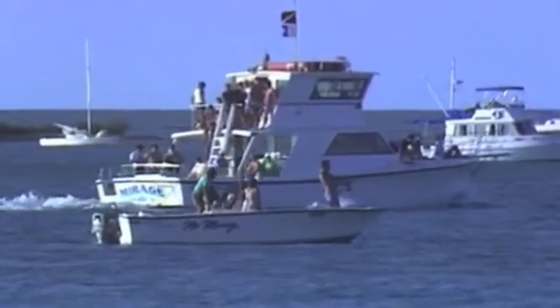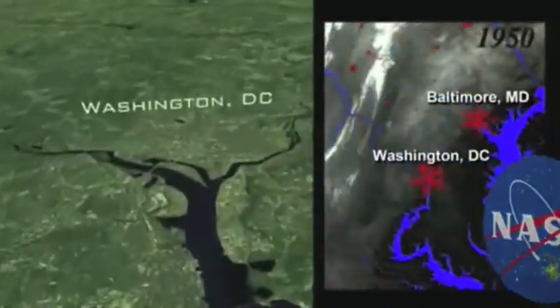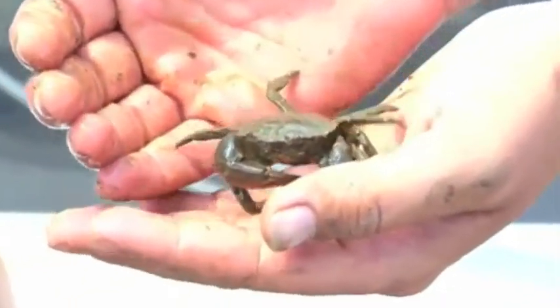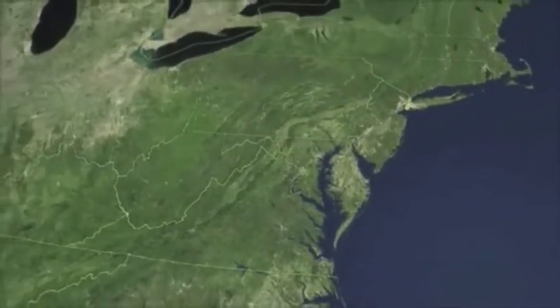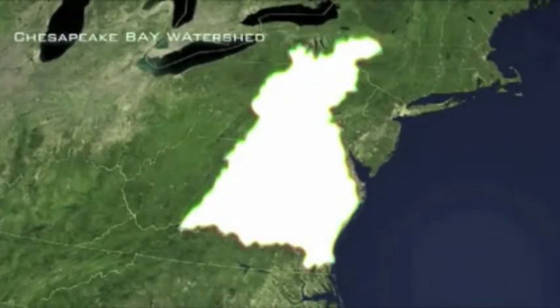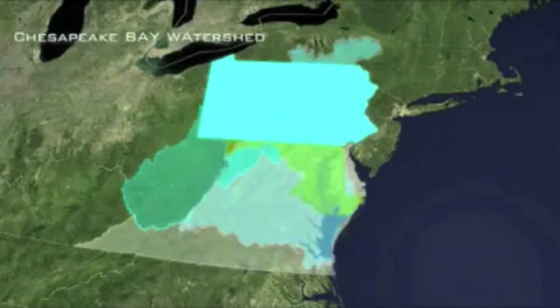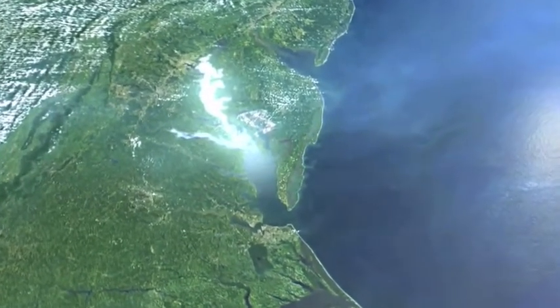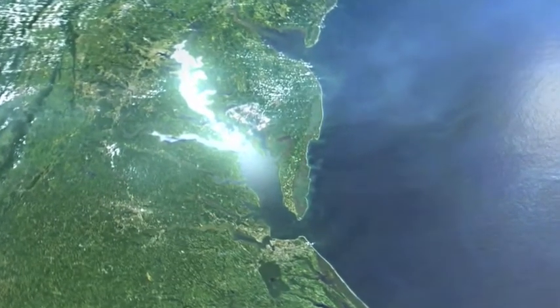But human impact has changed the bay, and it isn't as healthy as it once was. Four centuries of population growth have crippled the bay, harming water quality and threatening the species that rely on clean water for survival. About half of the water in the Chesapeake Bay comes from the Atlantic Ocean. The other half drains into the bay from its enormous watershed, a 165,000 square kilometer area that covers parts of 6 states. Let's explore how this ecosystem reflects the fragile balance between humans and their environment.